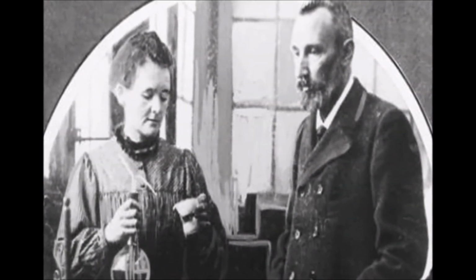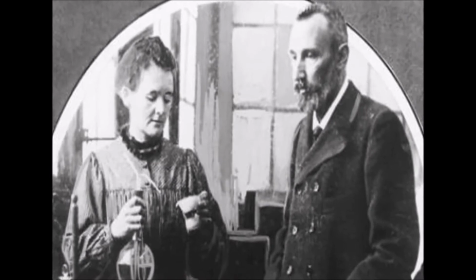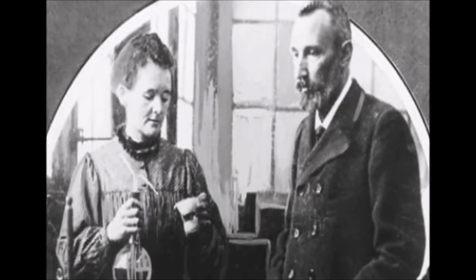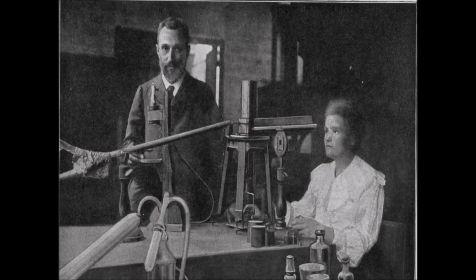Five years later, she died from the effects of radioactivity. In 1995, Marie and Pierre Curie's ashes were enshrined in the Pantheon, Paris. She was the first woman to be honored so in her own right.